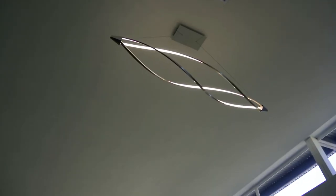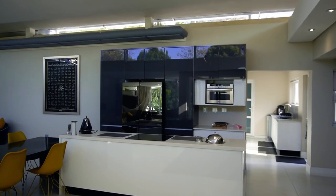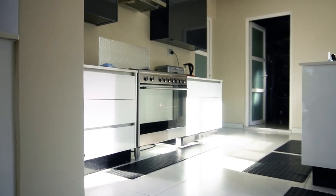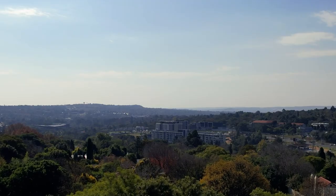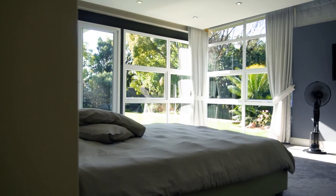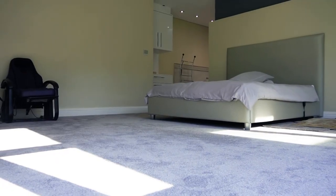Welcome to an extraordinary property opportunity. Discover this unique family estate showcasing three contemporary independent homes set on a stand of 4,456 square meters in the highly coveted Sandton precinct. Designed by South African-born, Australian-based architect Zunaid Faki, we cannot wait to show you what is in store. Joel, let's go inside.